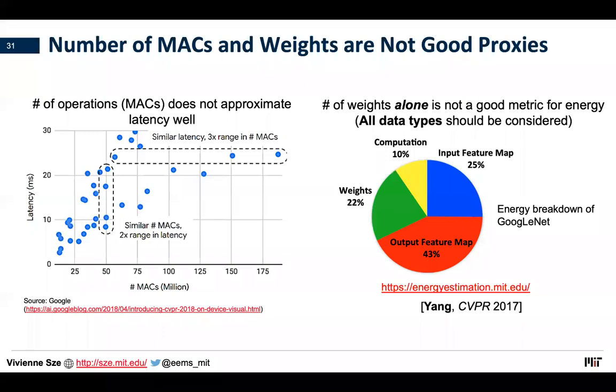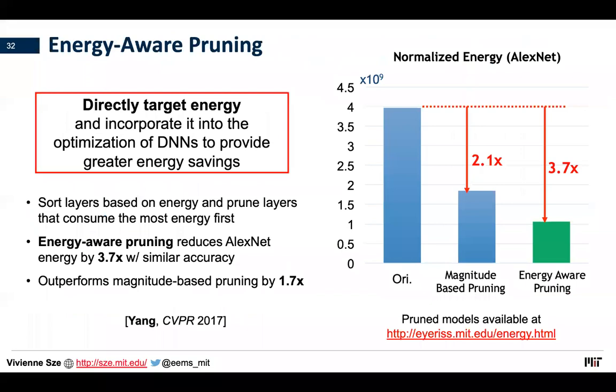So it's not as simple as though it's really easy to use MACs and weights as maybe a 0th order estimate of complexity. When we start looking at real hardware metrics like latency and energy consumption, it's really important to look a bit deeper, right? And so some of our work in the algorithmic space is to think about how we can actually incorporate what we call hardware metrics, like energy and latency, into the design and the optimization of the DNN itself.